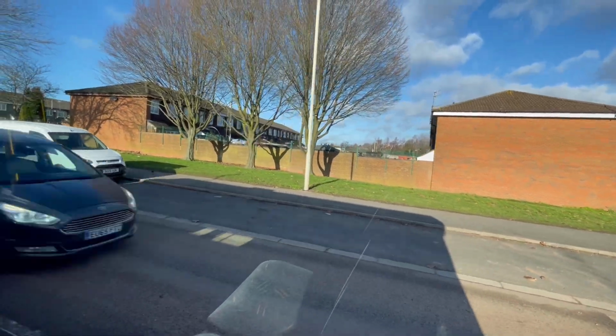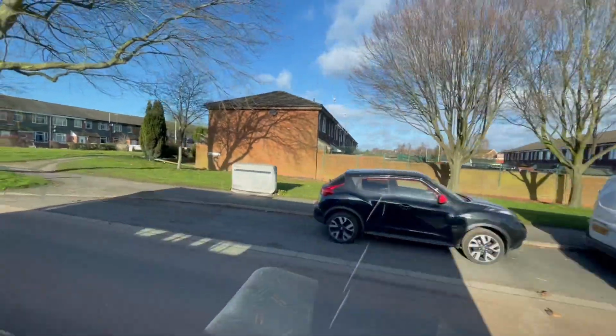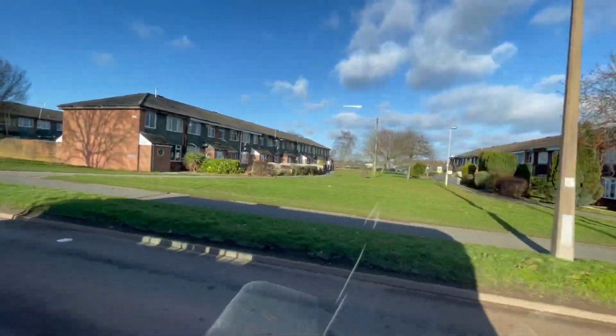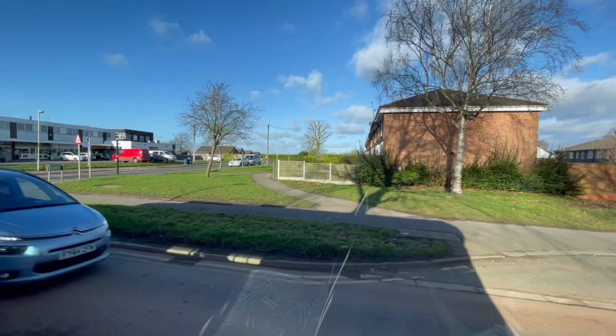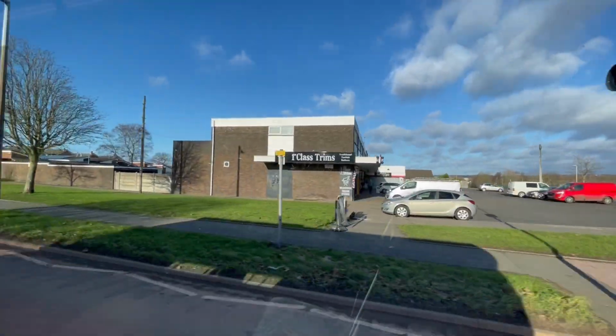As this 226 now serves Wall Heath, and of course it basically does half of the 57 route, which is the Wall Heath to Stourbridge. But this service does not go onto Briarscroft Estate compared to the 57 corridor.